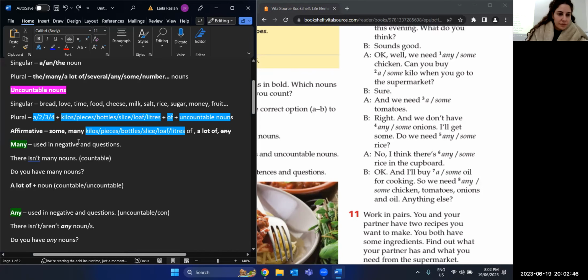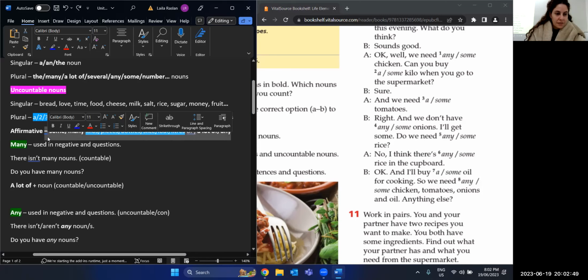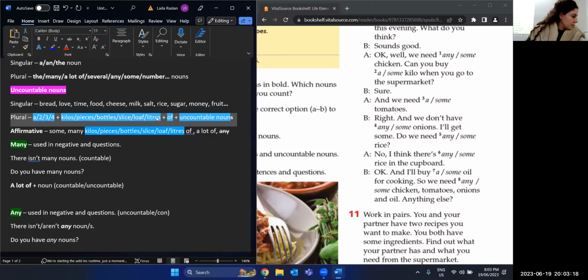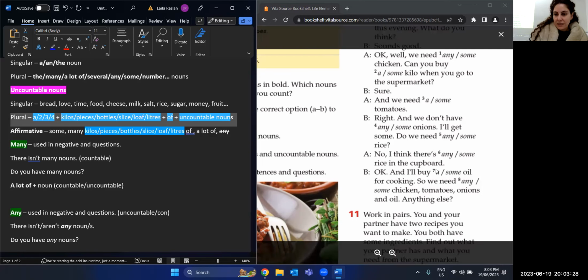Which one? Oil? Yes, it's like 3 liters of oil. You have to go for the plural. 3 liters of oil. Wind or sun? Which one? 10, 7? Ah, this one? So, okay, and I'll buy some oil.